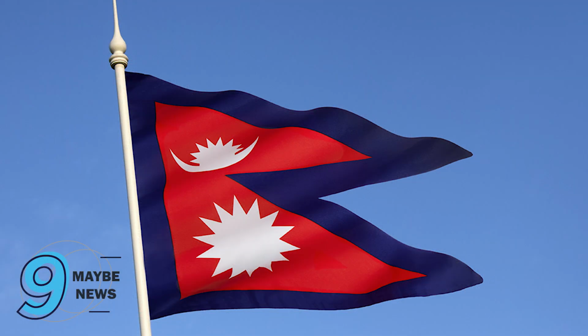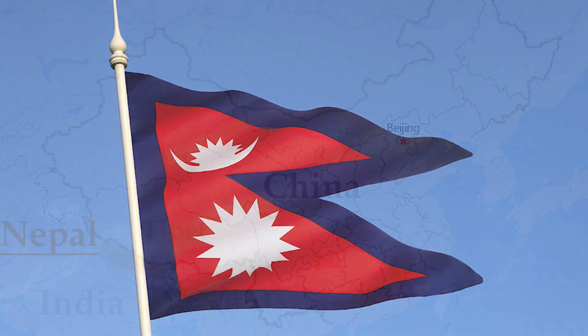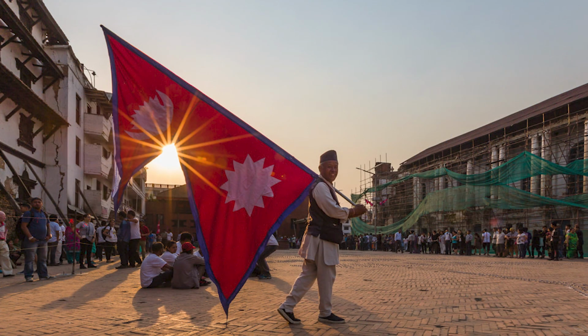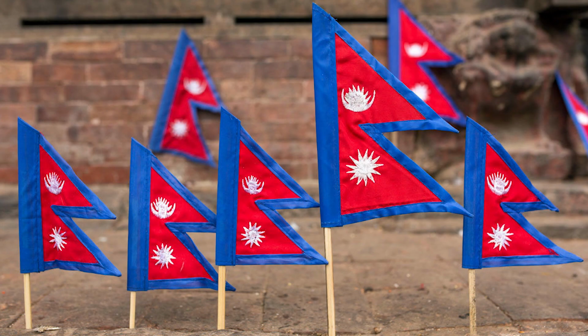9. Nepal. The national flag of Nepal is the only non-quadrilateral national flag in the world. The flag was adopted after the unification of all the small principalities of Nepal. The blue border symbolizes peace and harmony. Nepal's traditional color red indicates the brave spirits of the Nepalese people, and the two triangles symbolize the Himalaya mountains.